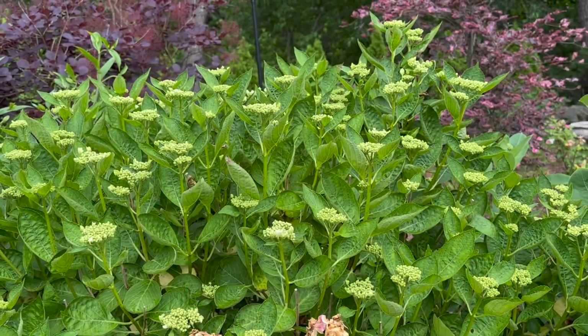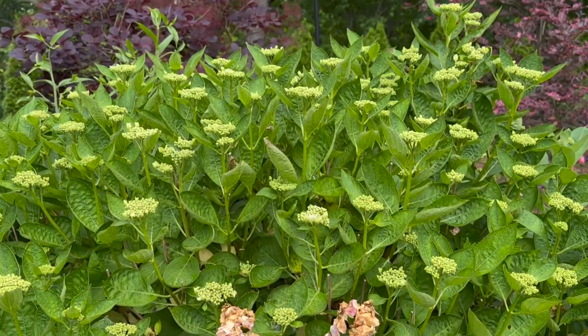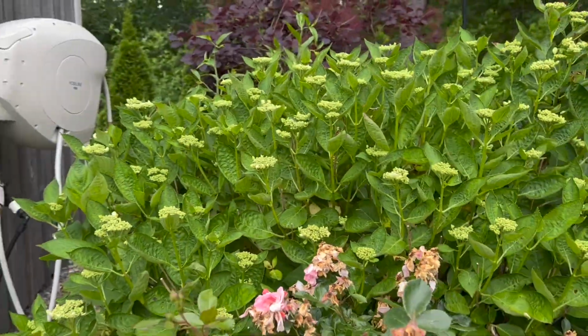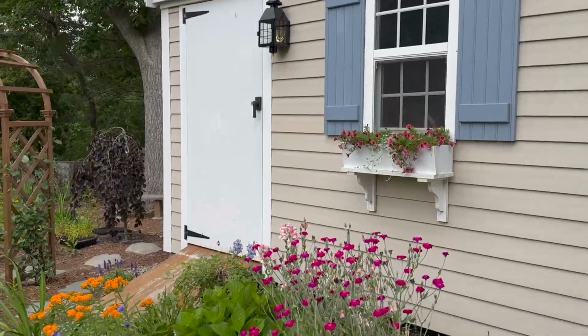It sat out of the ground for like a month. Dug a very makeshift hole and dug it in because I said it's gonna die, because it was out of the soil for a month. And it's come back with a vengeance. It's probably tripled in size since then. This is in front of my garden shed.